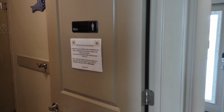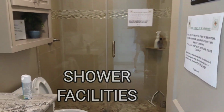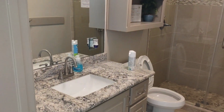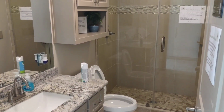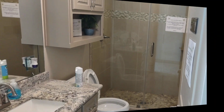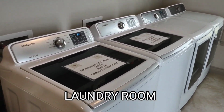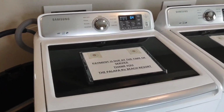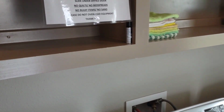Now the resort restroom and showers was very nice. It was also on the 2nd floor where the pool deck was. They have laundry facilities as well. They offer 2 washers and 2 dryers. They do ask for $5 per load, and it's on the honor system.